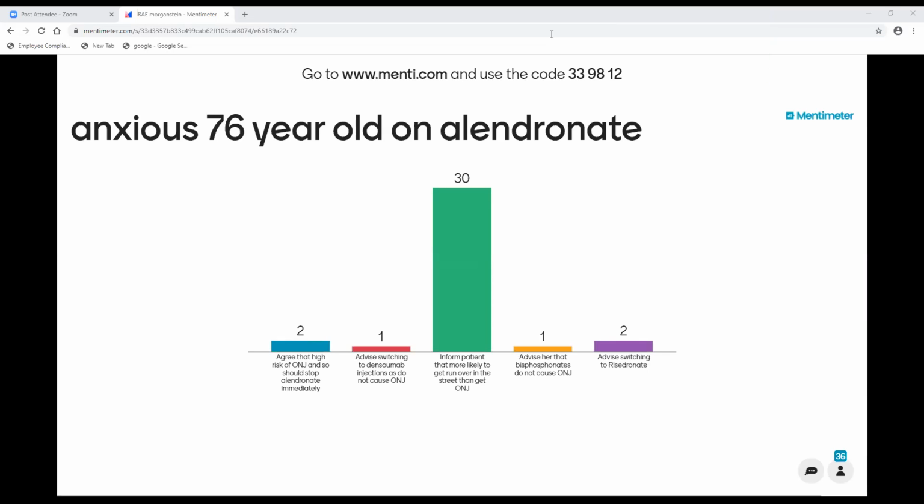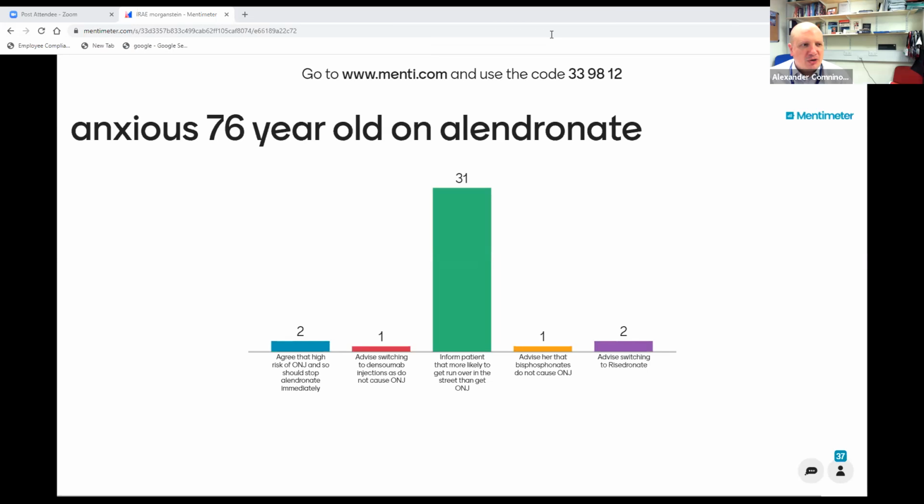Yes. So that answer, it doesn't say and continue alendronate. Is that what we should do? I'll stop sharing. Yeah. So, okay. Let me share. So, share screen.